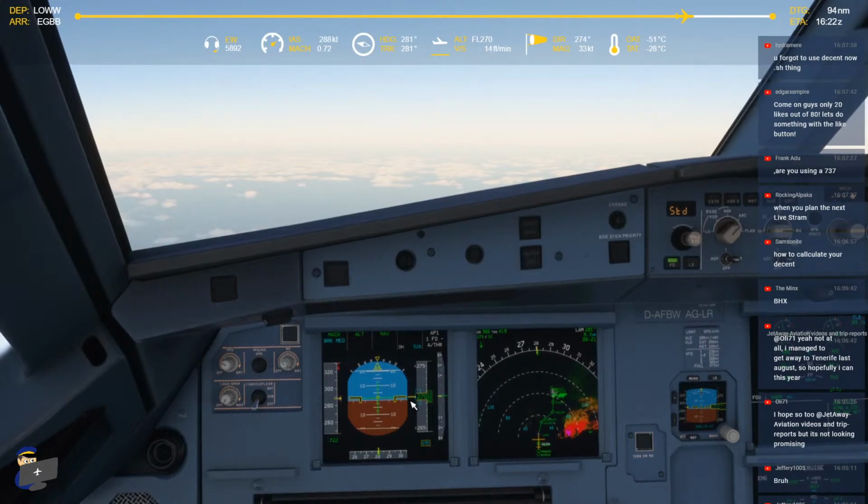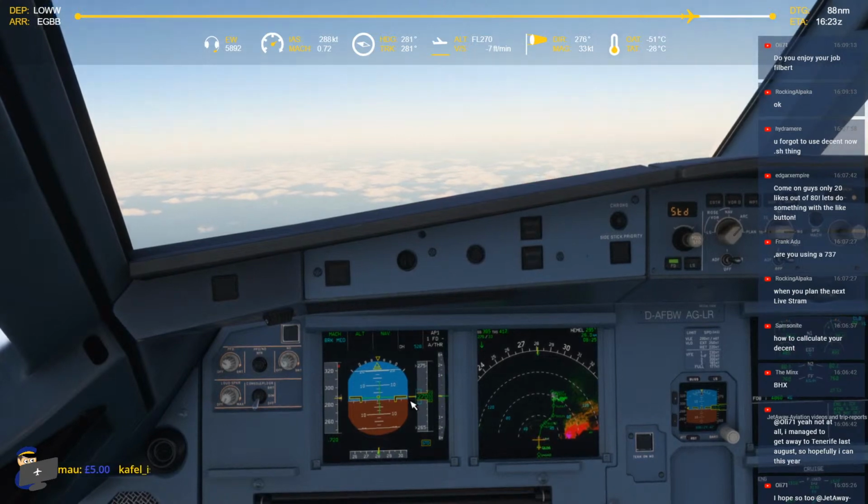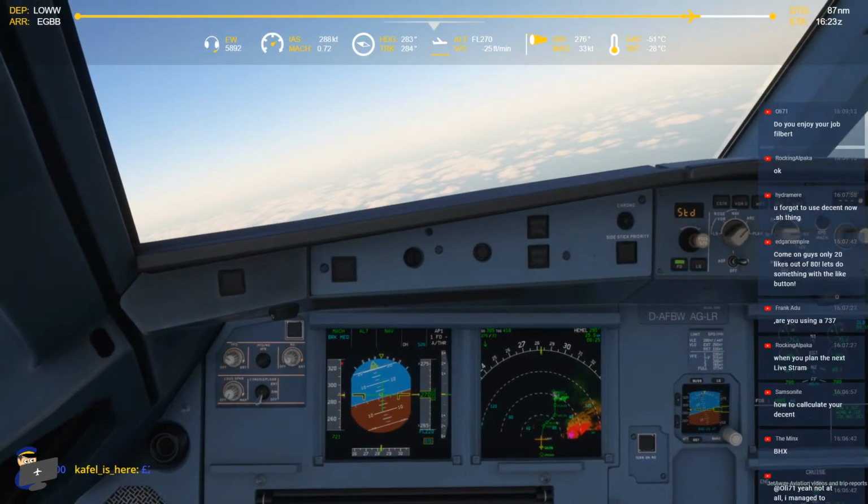Oh, I did forget to use the descend now thing. I don't need to, I can do maths. So I'm just going to double check I'm all set up for the approach with my iPad. So ILS runway 33. So actually what we're going to do, I think, is go straight from the Honolulu VOR to final. For now, we'll start our descent to flight level 220.